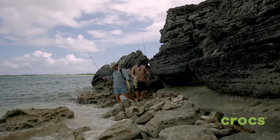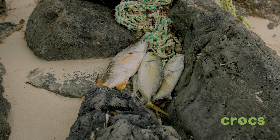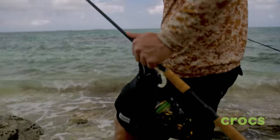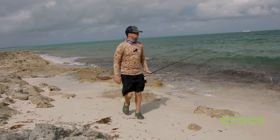Dude, you caught two really good eating fish, bro. Yellow jack and gigantic schoolmaster. I've never had yellow jack. Oh, they're so good, dude. Delicious. Unfortunately, we ran out of time.